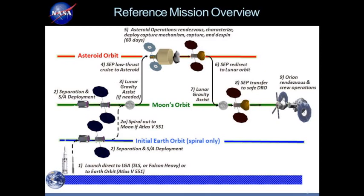If we launch on a heavy lift launch vehicle, we can either launch directly to the lunar gravity assist or skip the lunar gravity assist altogether and just go directly to a positive C3. We get to the asteroid. We spend about 60 days. In the Keck study, we thought we'd have 90 days. We shortened that to 60 days because it looks like that's plenty of time, and that's better for a return strategy. We spend that time studying the asteroid, getting a good shape model, characterizing its spin state and surface composition.